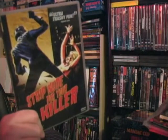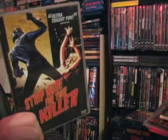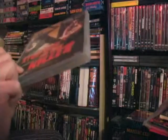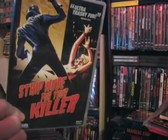Isn't that such an awesome title? Even the artwork's pretty cool. A guy in black and a motorcycle helmet with a bloody knife and a girl screaming, tied up. That's really cool. Movie isn't as cool as the title sounds, but it does have a lot of boobs in this movie.